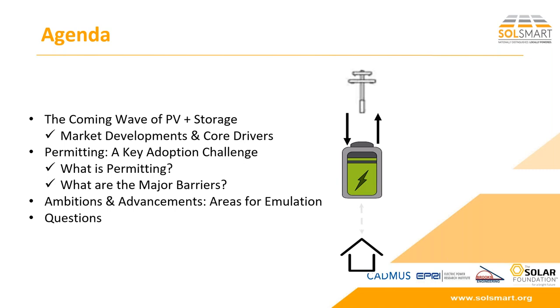You know, things are variable depending on the state that permitting is occurring, requirements enforced by local governments, the types and the sizes of systems. But this is an area that communities and local governments can address by developing guidelines, messaging, and the processes that provide direction and clarity to developers of PV plus storage systems on how to deploy these technologies safely and reliably.